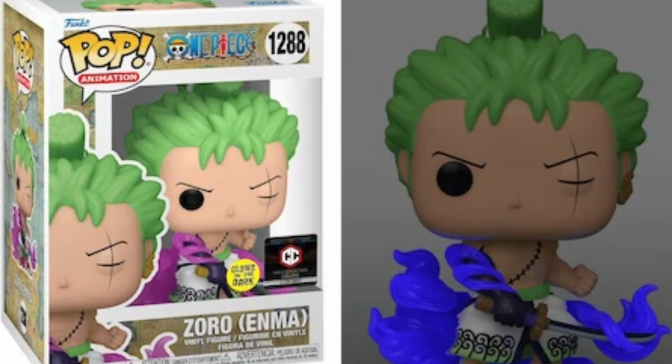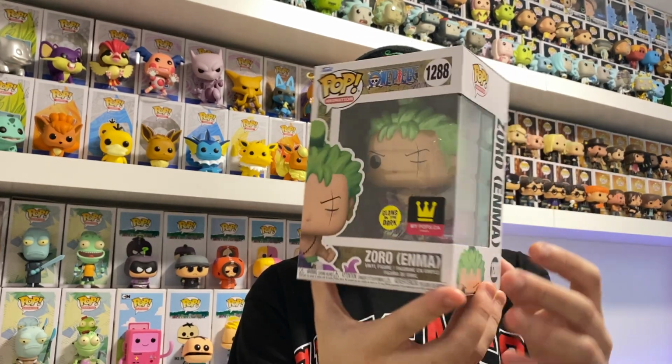Overall, such a cool pop. I love it so much. He also glows in the dark, and here's what he looks like glowing in the dark. If I can't get him to glow in the dark, I'll just put a picture up on the screen from someone else. Either way, this is what he looks like in the dark, and from what I've seen so far, it looks great. I'm just super happy to finally have a Zoro Funko Pop in my collection. And yeah, right here we have Zoro with Enma.